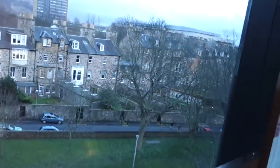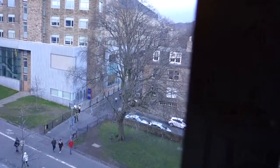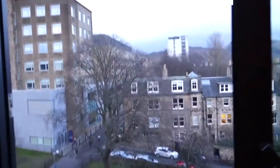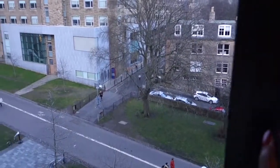The bus stop is literally, I say, 3 minutes walk away from here, which makes the apartment convenient. You can actually open up the window. So you literally feel like you're outside. I'll close that.